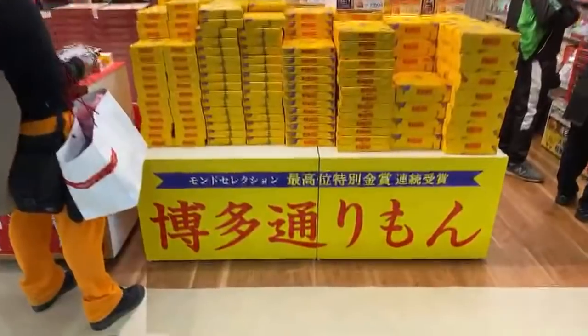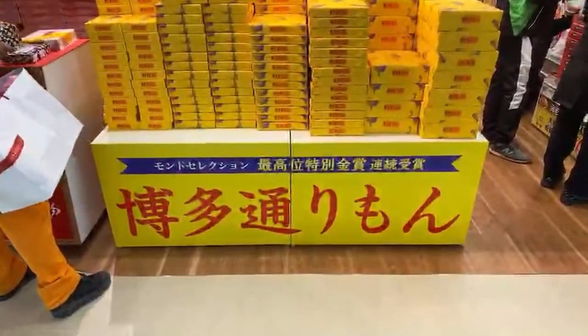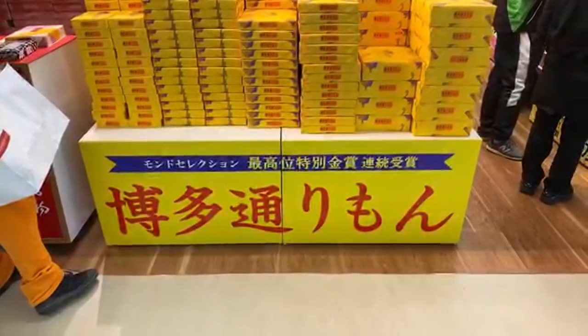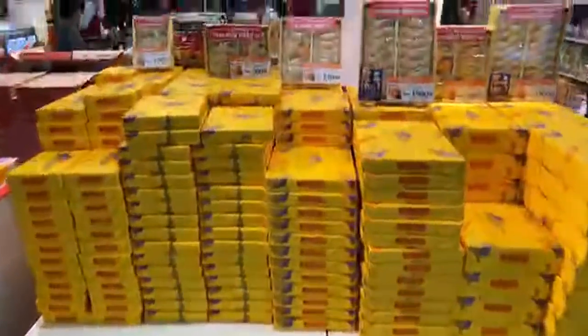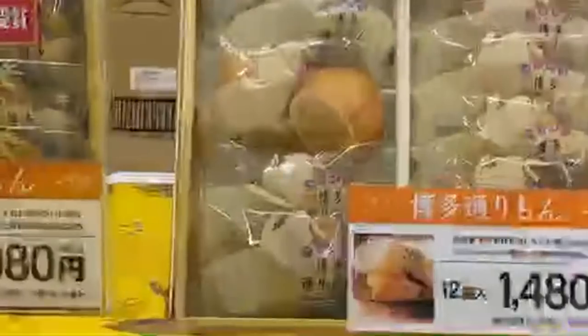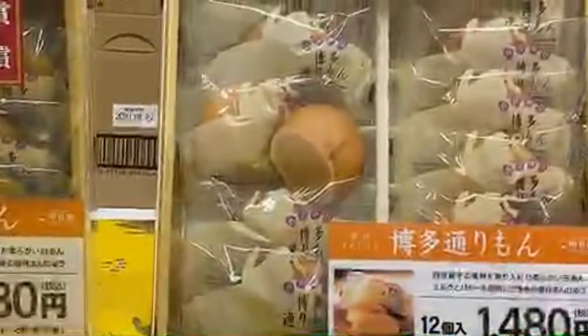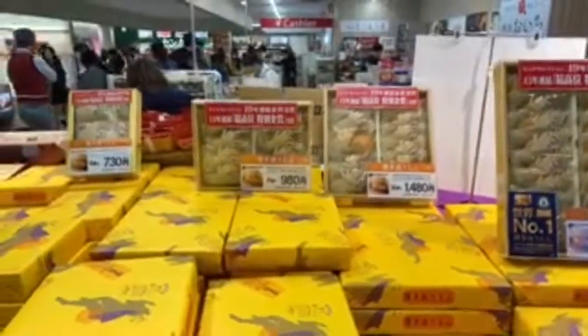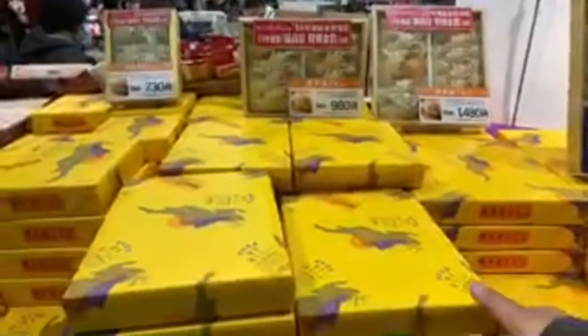This is what the daimyo on Patreon are gonna be getting. I've sent this to you, it should be there this week. It's a Hakata Torimon. It is the most delicious omiyage I've ever eaten, seriously. You see that? That is like cheese and potato mixed up in there into a cake. It is insanely good. And I sent a box of five of them.